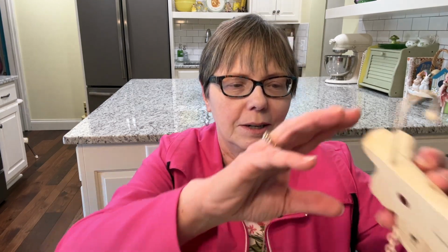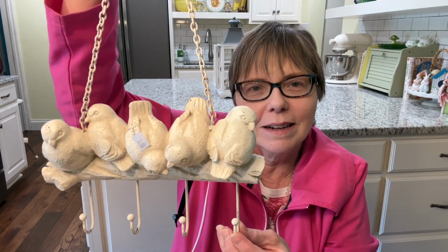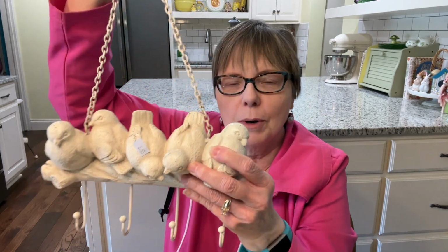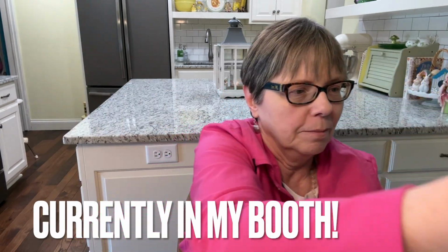This was so cute. This came out on one of the carts too, and I took it off. It's lovely, isn't it? It's birds, and there's hooks at the bottom. There's 4 hooks, and it's held up by a chain. It's really heavy and nice quality. That will be for sale in my booth.